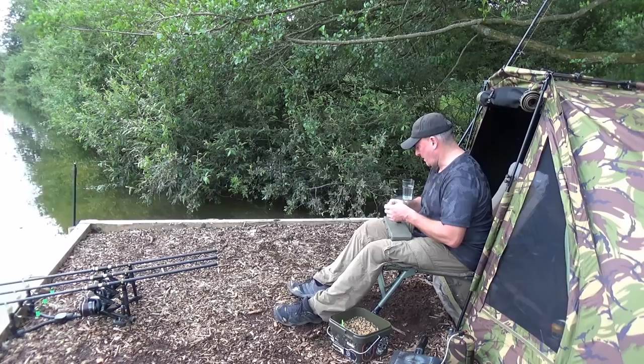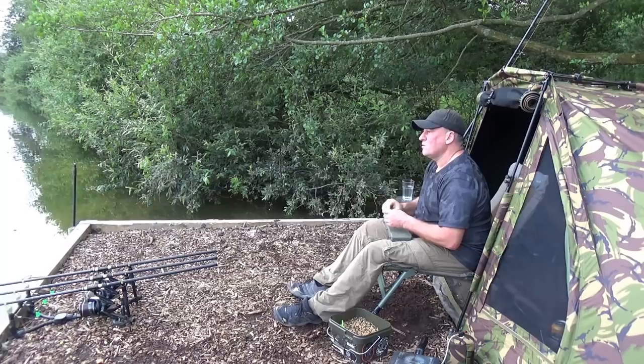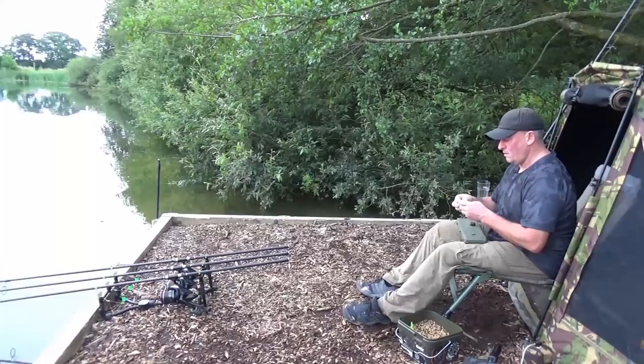I'm not fishing far out, 9 wraps, just solid bag. I've got a weed bed just in front of me, about 6 wraps, so I'm fishing just at the back of the weed bed. I've had one up to now, just on a solid bag, little yellow TNT double wafter. And to be fair, this right end margin.